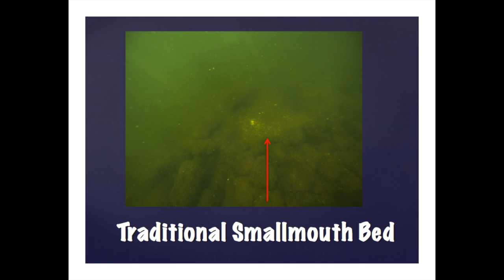Here's a picture. This is a GoPro picture Seth and I took the other day while we were out getting some screenshots. This is a traditional smallmouth bed. First thing you're going to have for any sight fisherman doing this is a good set of glasses. We both use Amphibias. Amphibias are great. I mean, they float and stuff. I got sick of losing glasses, but most importantly, I can just see really good in the water with them.